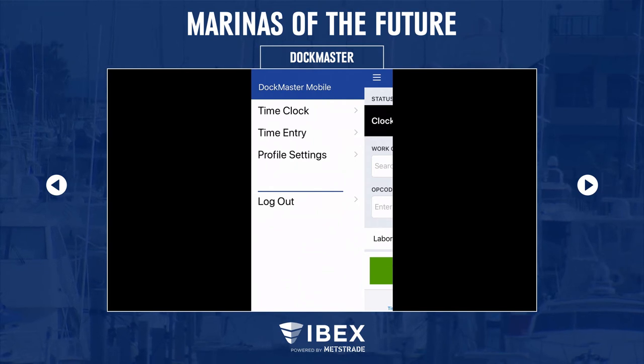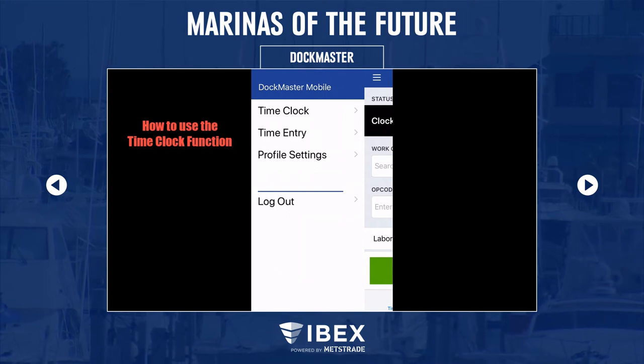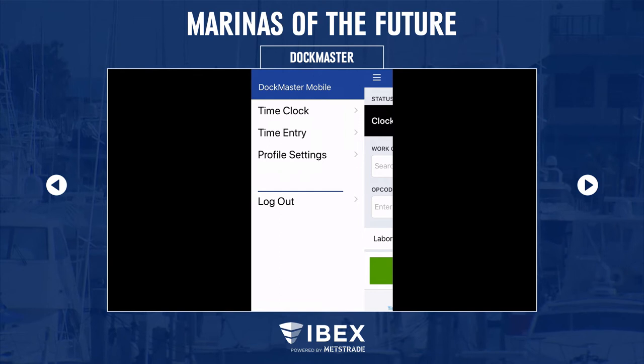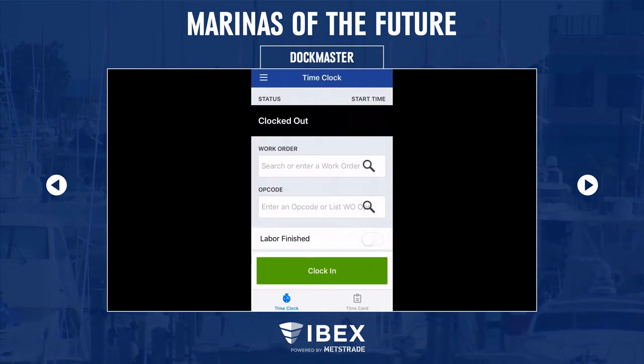This video will instruct the Dockmaster mobile app user on how to use the time clock function. Dockmaster offers two ways to log technician time to a work order. A tech can choose to enter time to a work order using the time clock function or the time entry function. To use the time clock, tap time clock from the menu.